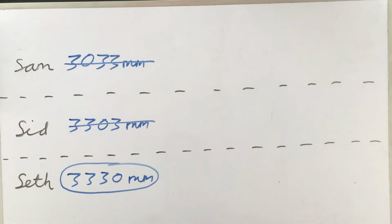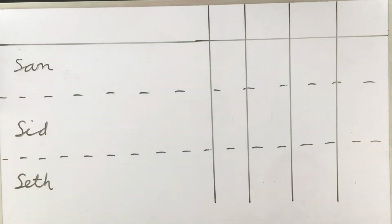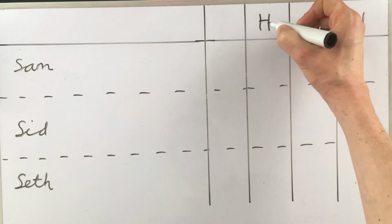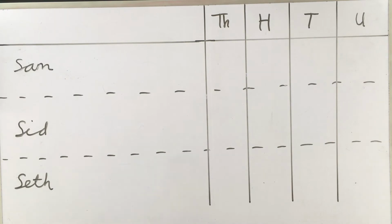This can also be shown very clearly using a place value grid. So our column headings will be units as the smallest, tens are 10 times bigger, hundreds are 10 times bigger again, and thousands are 10 times bigger again.